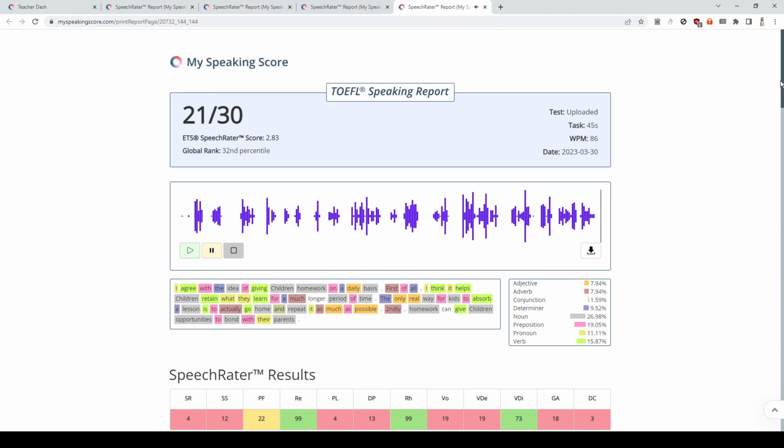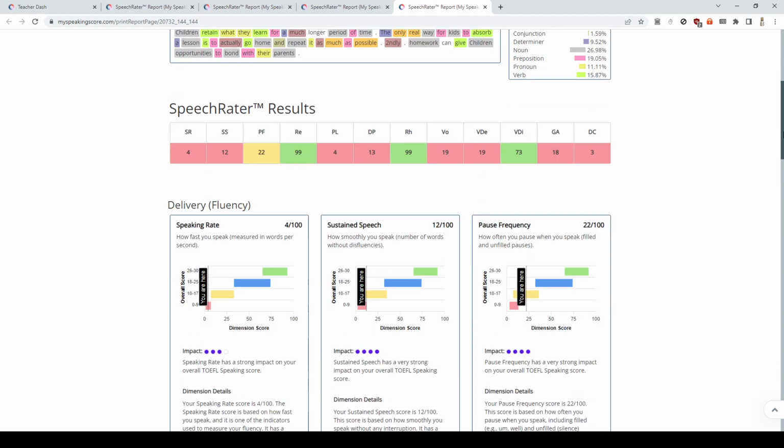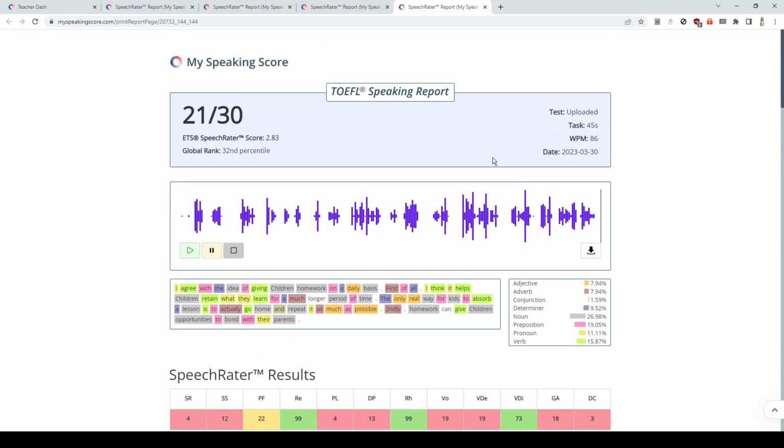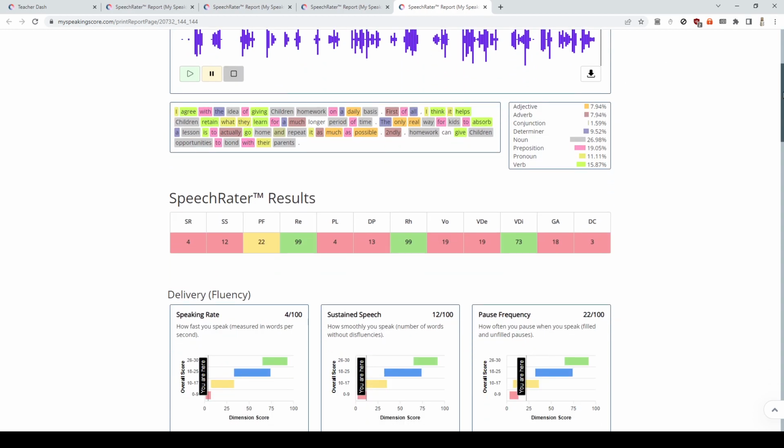So you can see what I did there, right? I just put in a lot of pauses everywhere, just all over the place. And my speaking rate went all the way down to 4 out of 100. And so that dragged my total score down to 21 out of 30. And I do hear responses like this all the time. Students either just leave a lot of empty spots in there, or sometimes they'll say "or" or "ah," and that counts like a pause too. So you're not going to save yourself that way.